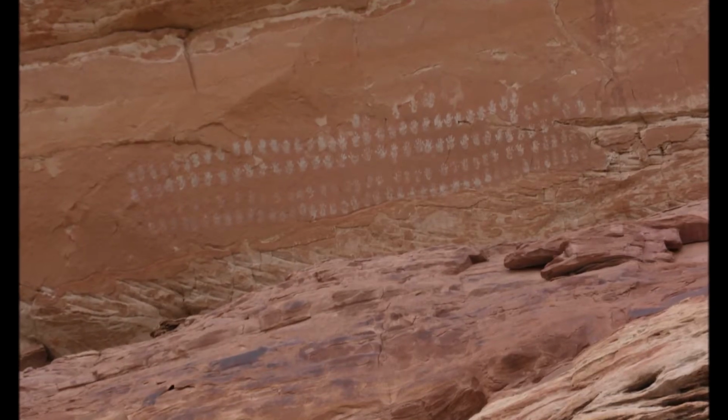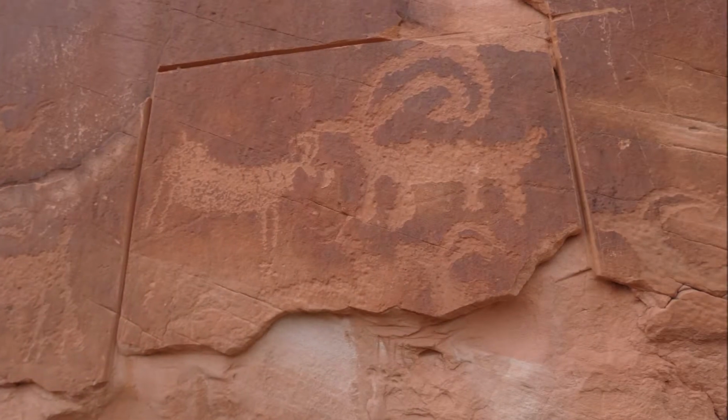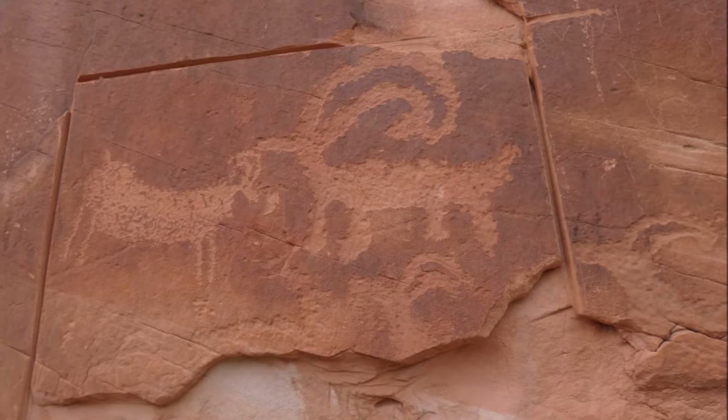Here's a photograph of the 100 Hands panel, and following it are some of the pictographs that are nearby, and some idiot has tried to cut these out.